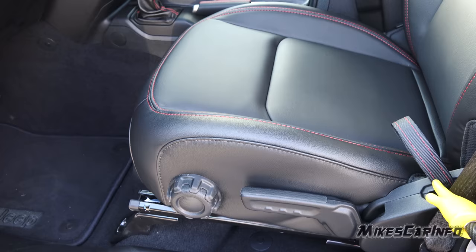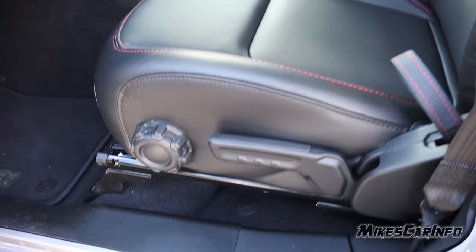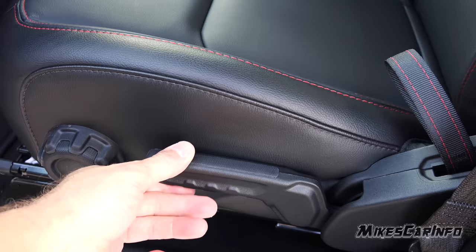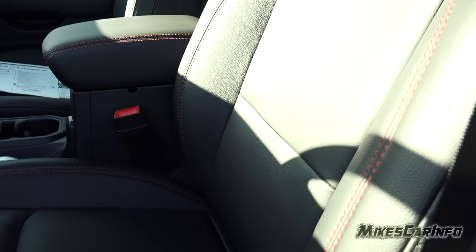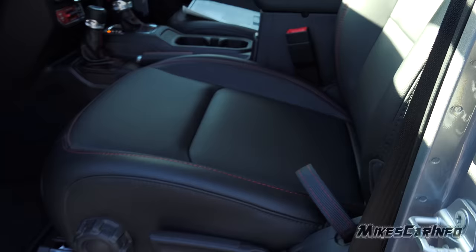That's pretty traditional there. And then you have the ability to raise and lower the seat using this handle, and it's kind of a rubberized grip. Same thing with this knob. So you can lift it up and push it down to raise and lower the seat. And then you have this knob, and this is your lumbar adjustment. You can actually see the back of the seat moving in and out. So it's quite a significant adjustment, and it's easy to get to.